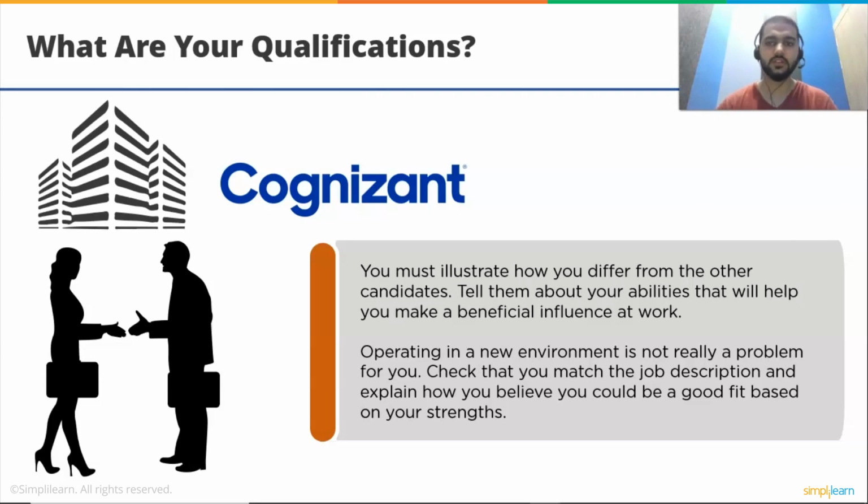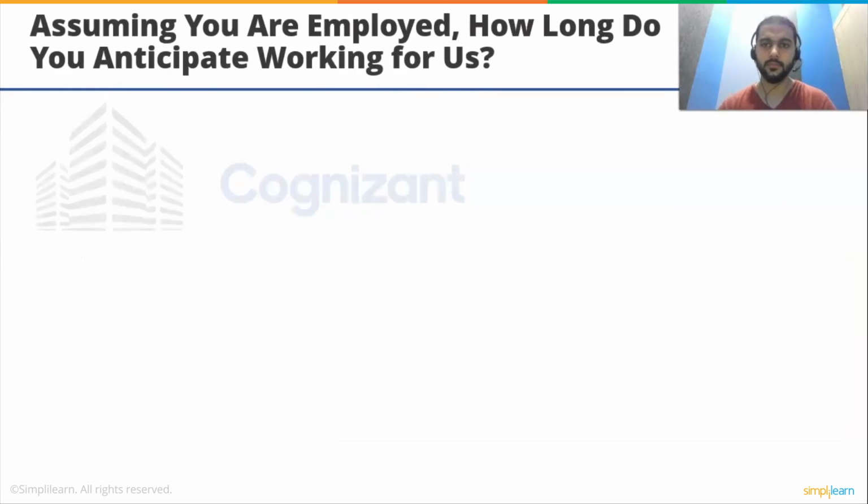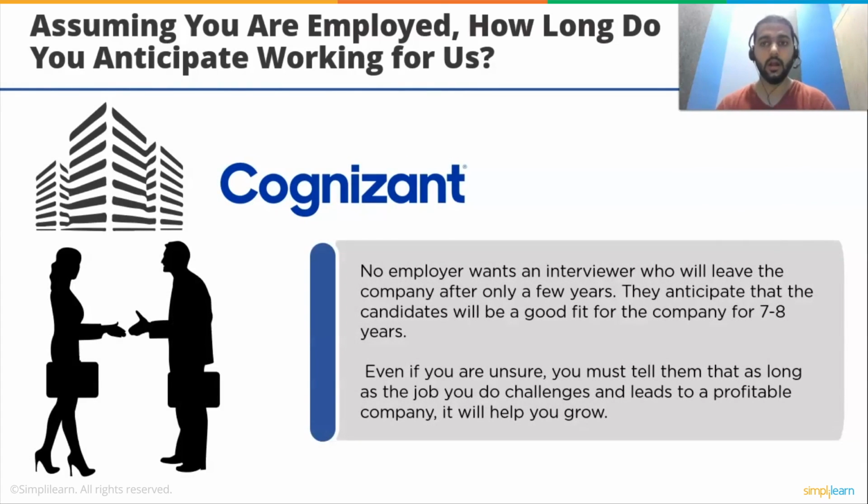Now we can move to the next question, which is: assuming you are employed, how long do you anticipate working for us? No employer wants an interviewee who will leave the company after only a few years. They anticipate that candidates will be a good fit for the company for around 7 to 8 years. Even if you are unsure, you must tell them that as long as the job challenges you and leads to a profitable company, it will help you grow. In this way, you can answer these types of questions.